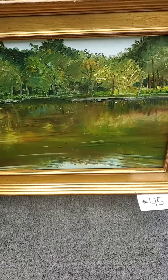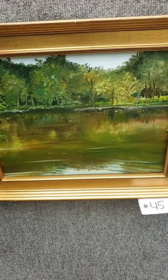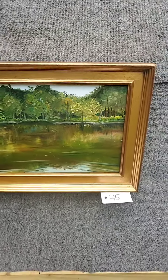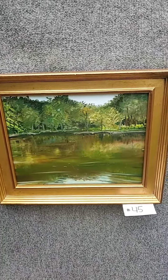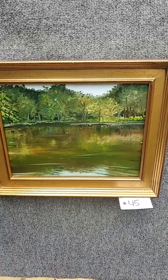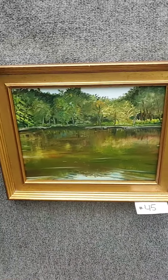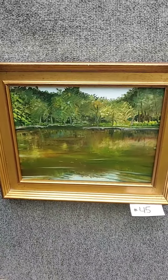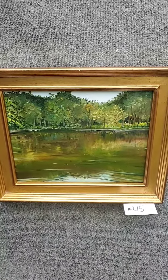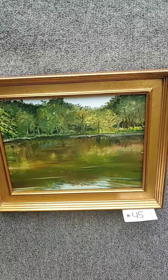This is the fishing hole at Stone Mountain Park. It used to be a fishing hole at Stone Mountain Park, over on the lakeside. I don't know what the name of that little street is right there, but anyway, that's in the park. And this one is $275. The card is missing. And it was done in one sitting, one day at the park.